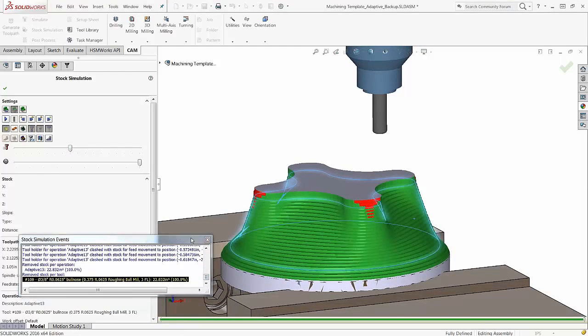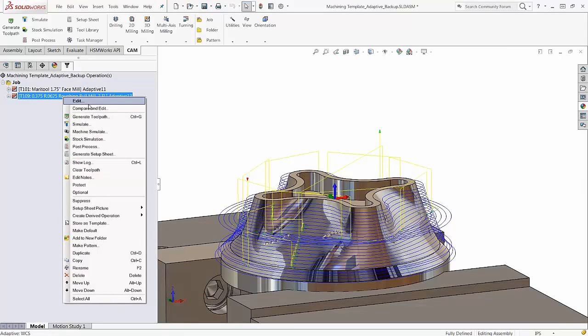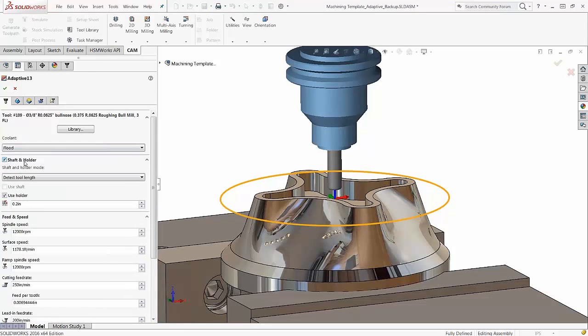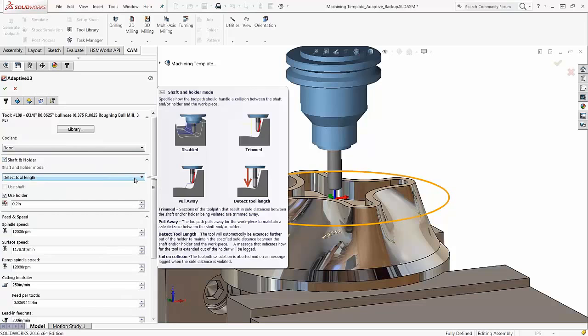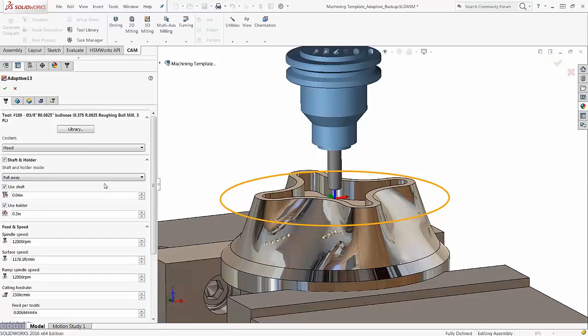So one tool that was added by the team, which is awesome, in a recent version, I'm going to edit this. Under shaft and holder, you can tell it to detect the tool length, which we'll look at, or pull away. You can have it fail on collision and stop, and at least it gives you some information feedback saying you're going to hit. You might want to change your tool or come up with another way or find another path. We can tell it to pull away.